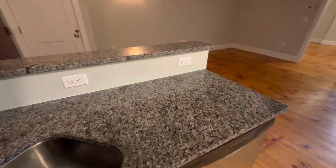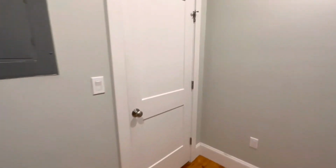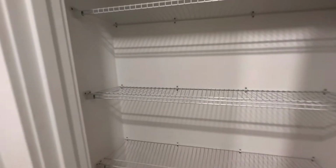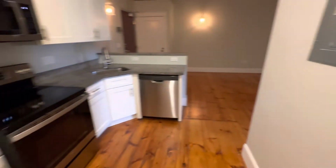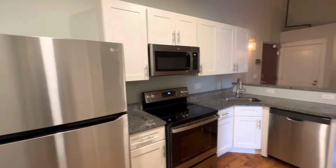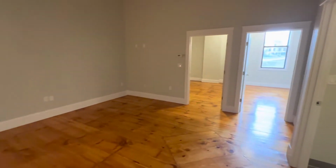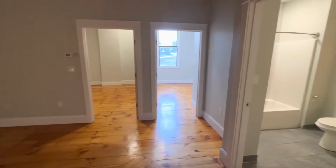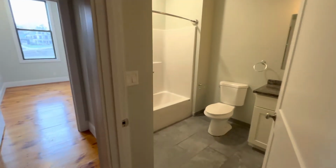Even when you're in this alcove with those outlets, you've got this closet. Goes pretty deep into the wall. It kind of extends onto either side, so plenty of pantry space, and then obviously with these cabinets you really can't go wrong. We'll start stepping over here. Take a look at the bedroom, office, and bathroom.